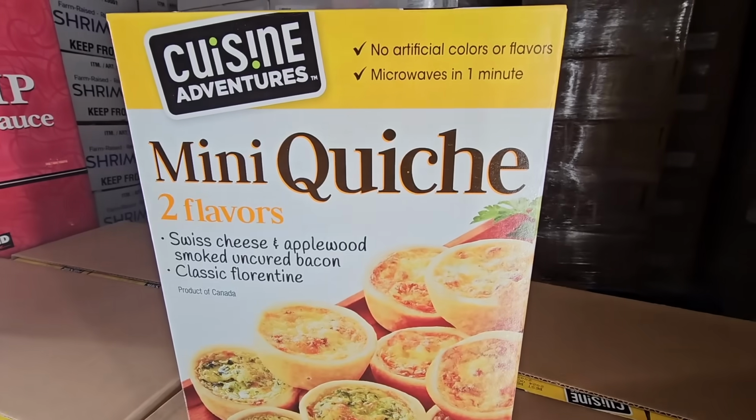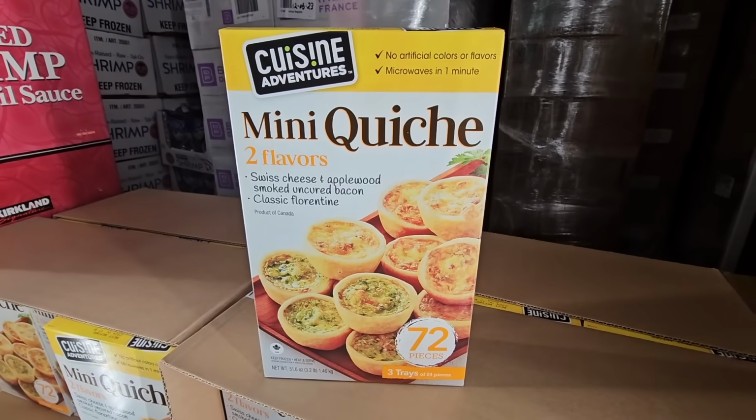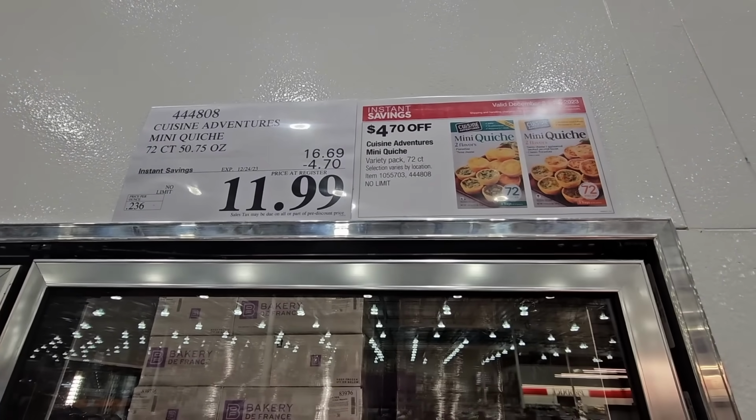Or if you want to add some quiches in the morning, or even as an appetizer in the evening, there are 2 flavors here, 72 altogether, easy to heat up, $11.99.